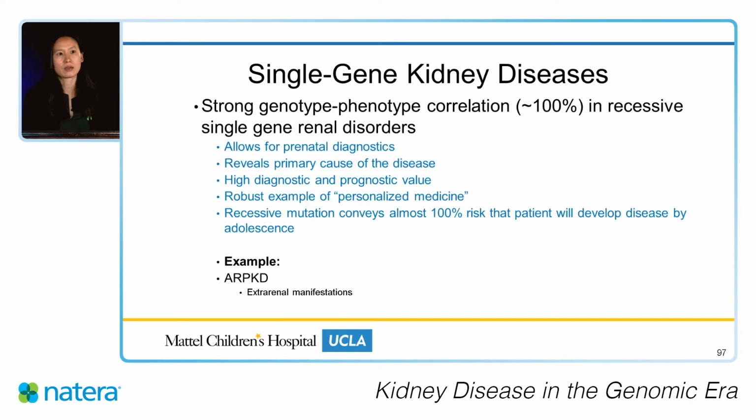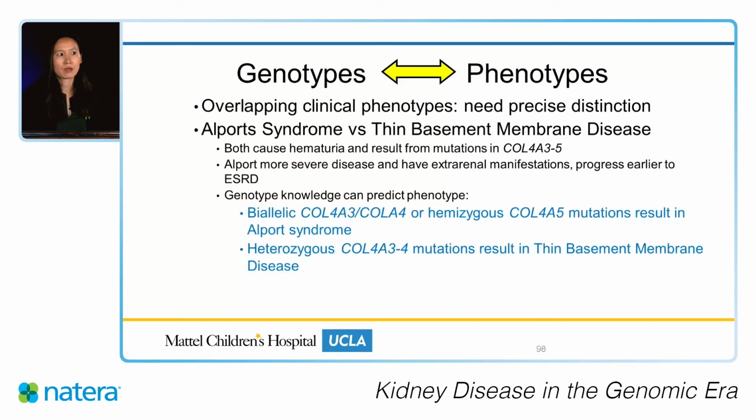An example of this is ARPKD. So there are a lot of overlapping symptoms and signs between the genotype and the phenotype, and this can be used to help inform prognosis and management. So for example, genetic testing can help distinguish between Alport syndrome and the related milder disorder, thin basement membrane disease. Both of these hematuria nephropathies do result from mutations in the COL4A3 to 5 genes. Despite such a high genetic and phenotypic overlap, the two conditions nevertheless differ markedly with respect to clinical outcomes.